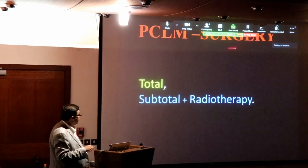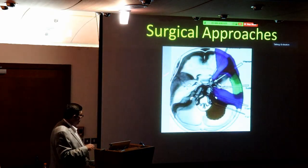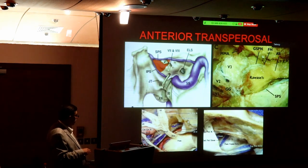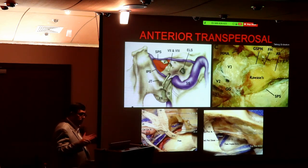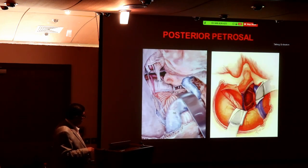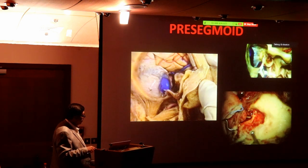What would you do for the petroclival meningioma? Surgery, either total or subtotal, with radiotherapy. There are so many approaches for this area. You can come from front, side, posterior. There is something called anterior petrosal, which is, as I said, Kawase, and now we call it the Kawase triangle, after the name of this Japanese neurosurgeon who discovered this by accident. Posterior petrosal, which is opening of the superior petrosal sinus and going to that angle. Or pre-sigmoid. We have done a few of these cases.